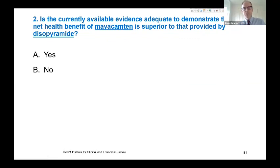All right, is the currently available evidence adequate to demonstrate that the net health benefit of Mavacamten is superior to that provided by disopyramide? Jason, I'll pitch it back to you again for a really quick summary, please. Sure. So again, no trial. So we're looking at a retrospective analysis of disopyramide that has multiple sources of bias, a potentially modest effect estimate, with potential because of the study design to actually exaggerate, versus the data from Mavacamten, which we've already discussed in Explorer. These are not compared head to head. The relevant table is table 6 to get data on disopyramide.